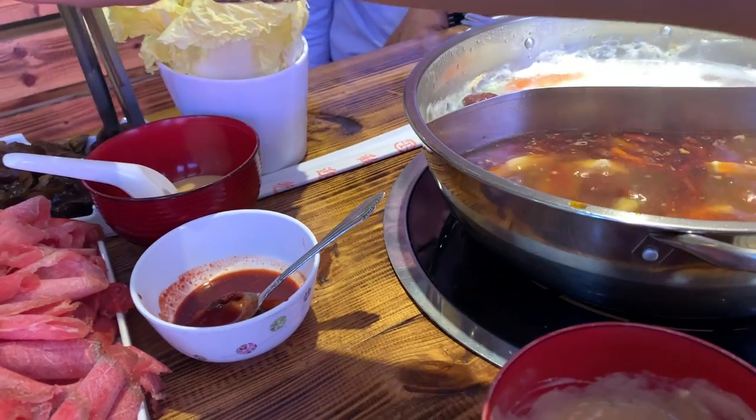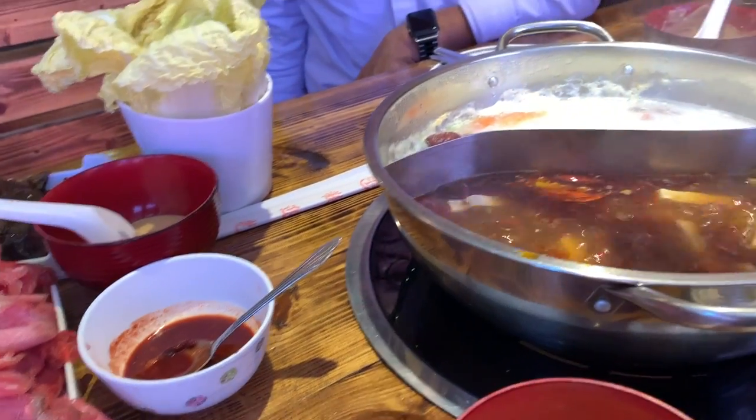Agar-agar. Mushroom. Yeah. Tingin dalawa.